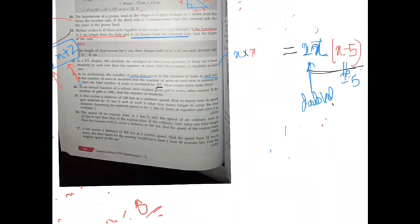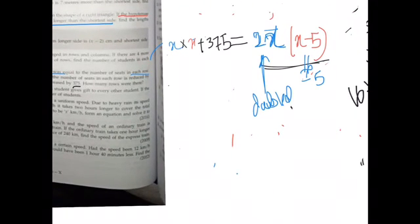This has increased by 375. So that's my equation. My equation becomes x square plus 375 is equal to 2x into x minus 5, that is equal to 2x square minus 10x. So we can form this quadratic equation and we can solve for x.